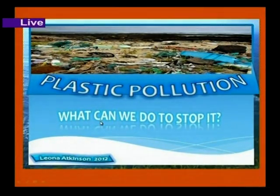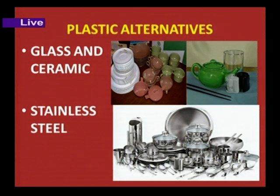Plastic pollution is a lot. What can we do to stop it? The best way to stop it is to use plastic alternatives. What do we have to do? We should use plastic alternatives. That means in place of plastic bowls and plates, use glass and ceramic. Use these items instead of plastics.